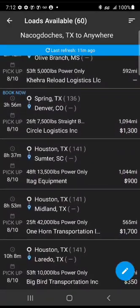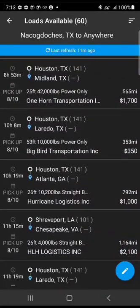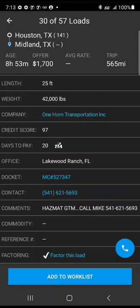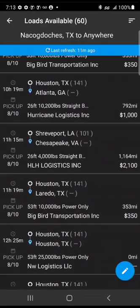Let's see. Now, these are the loads that I jump on. Many people turn them down. Well, can't do this one because it's hazmat, as you can see down there at the bottom. But I love running out to West Texas, so I'll jump on those loads right there all the time. You just take your chances on what you get coming back.